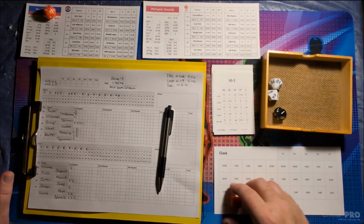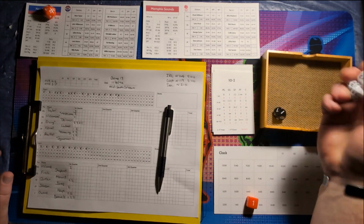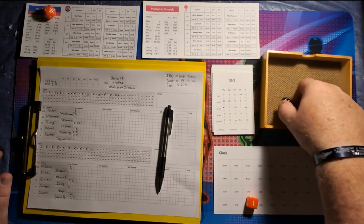And Memphis turns the ball over. 1:20 to go. Here come the Nets again. And there's a foul. Going to the line will be Al Skinner.